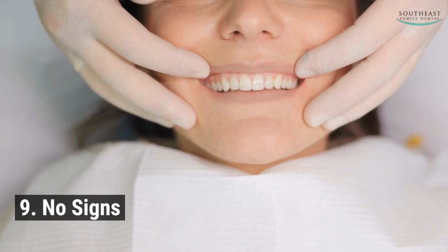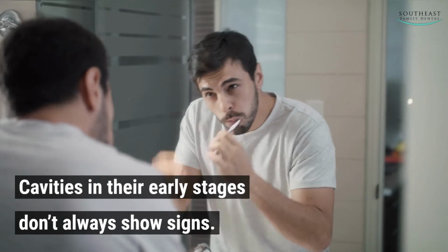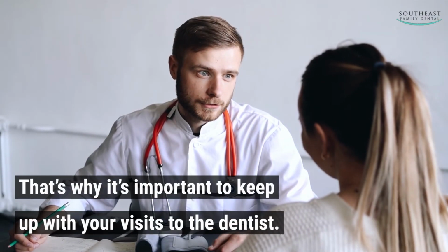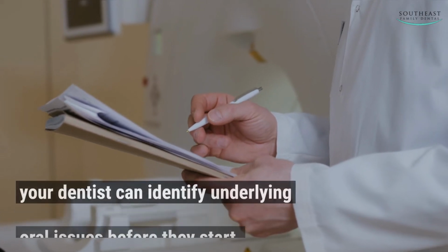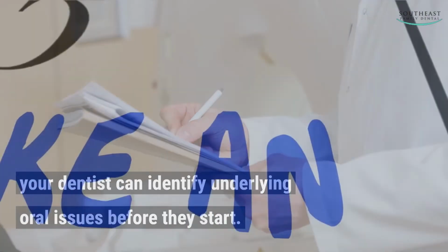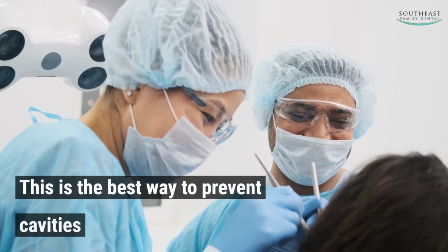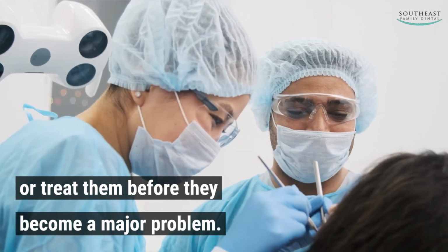Number 9. No signs. Cavities in their early stages don't always show signs. Unfortunately, this makes it trickier to notice straight away. That's why it's important to keep up with your visits to the dentist. With regular dental visits, your dentist can identify underlying oral issues before they start. You should visit the dentist at least every 6 months or as recommended by your local dental expert. This is the best way to prevent cavities or treat them before they become a major problem.